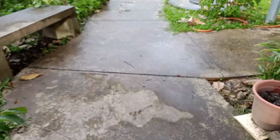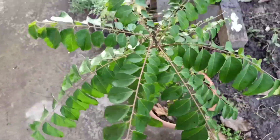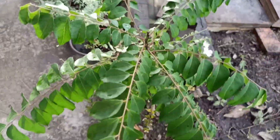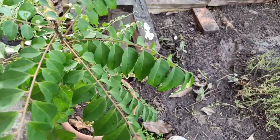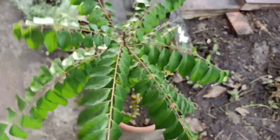Now this, I know, this is called curry leaves. Now if you ever go to an Islamic shop or restaurant, every time you ask for curry, they'll always have these curry leaves here. Okay?